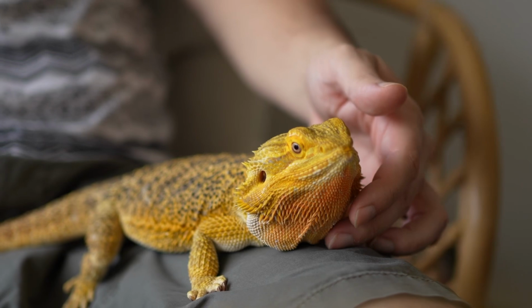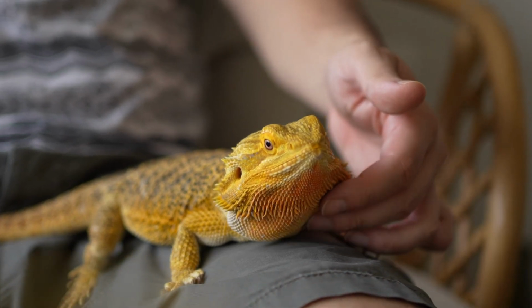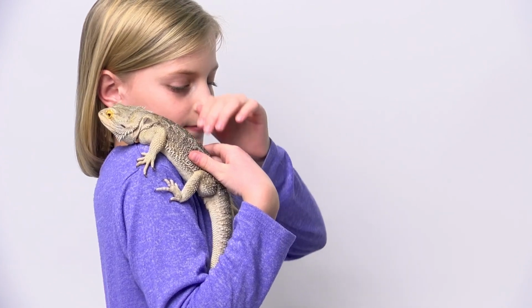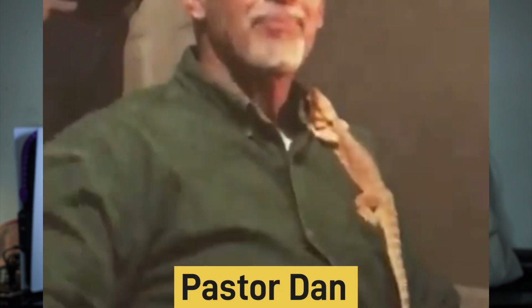Bearded dragons are a tough and hardy species. They're basically like the dogs of the reptile world. You can literally put one on your shoulder and it'll stay there for hours. There's actually this one pastor that I know that'll put his bearded dragon on his shoulder as he's doing preachings. I think it's the funniest and coolest thing ever.